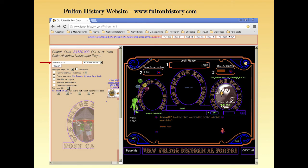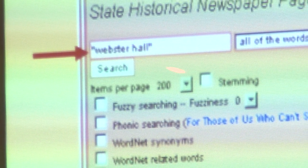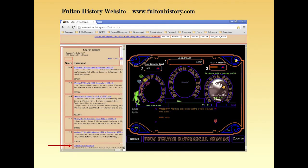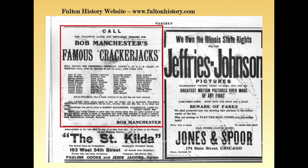So just remember, always enter in quotes if you're going to enter something in one of these databases. Otherwise, you will get every hit with Webster, people's names, or every hit with Hall. So you wanted Webster Hall, the name of the building. I entered it in, and I think there's over 500, although there's probably a Webster Hall somewhere else. I clicked on this particular one, and it's a rehearsal call for the chorus for a show that they're doing at Webster Hall. It's just kind of fun. I mean, it's before the telephone. This was the only way to get the word out, essentially.